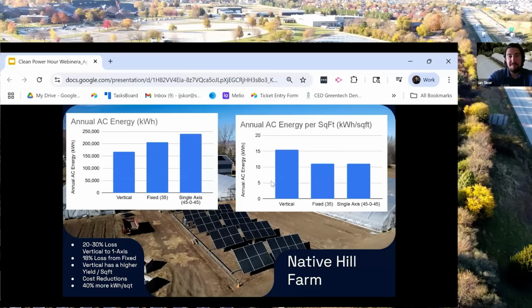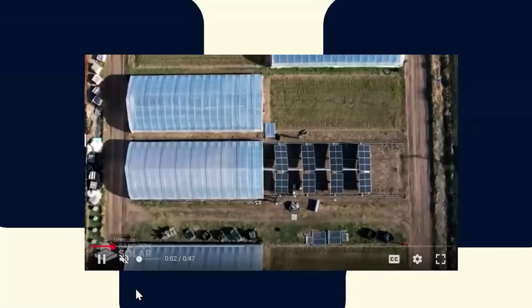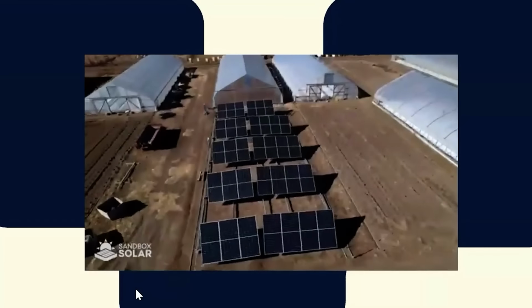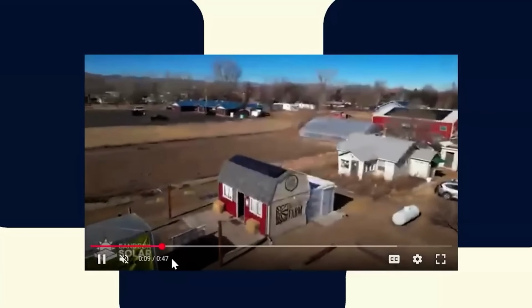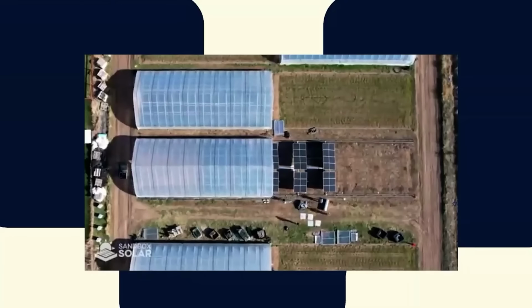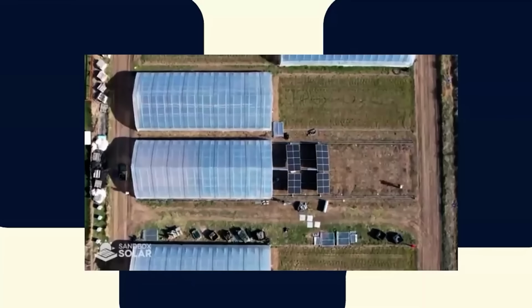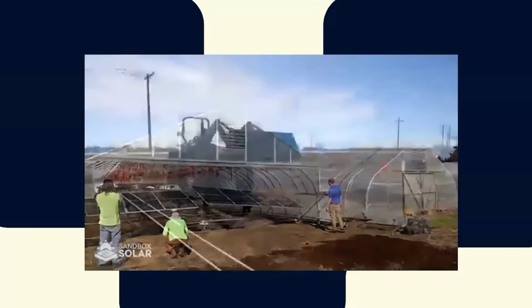Here I wanted to show what Native Hill Farm is capable of as well. This is an example of our single axis tracker that's actually mobile. This is within a 1 hour period. The single axis tracker was installed at a local CSA farm in Fort Collins. And so we were actually able to move the single axis tracker array from plot to plot once a season, so this farmer can continue to harvest underneath those greenhouses that you see there.